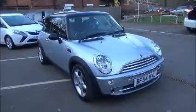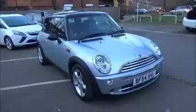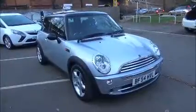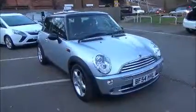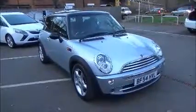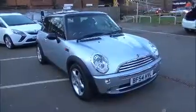This car was registered September 2004, and as you can see is on a 54 plate. This car has a warranted mileage of 74,902 miles, is in Insurance Group 18E, and has a CO2 figure of 166, which equates to a road fund license fee of 210 annually.